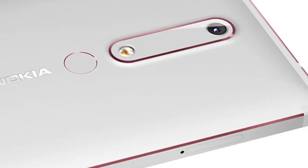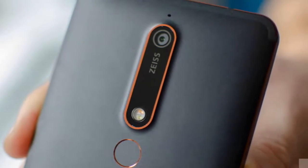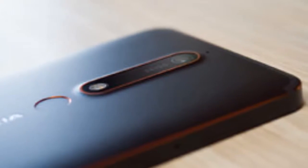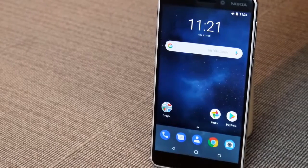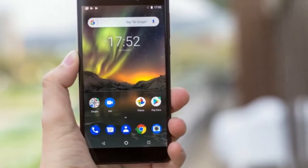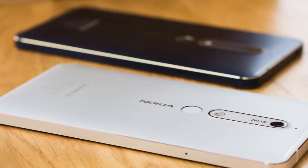The metal back is cool to the touch. At the top center is a single camera utilizing glass from Zeiss. It sits in an elongated oval module, with a flash at the bottom. Right below it is a circular, recessed fingerprint scanner that's easy to access. The camera module sticks out ever so slightly, but it's hardly noticeable and it doesn't impact using the phone when it's lying flat on a table.